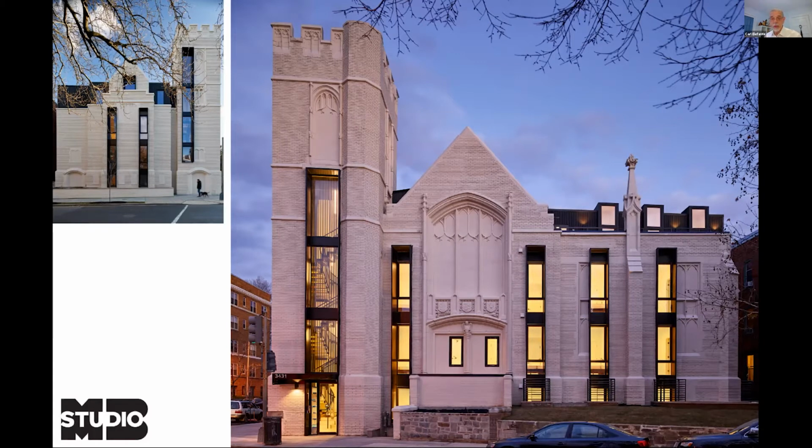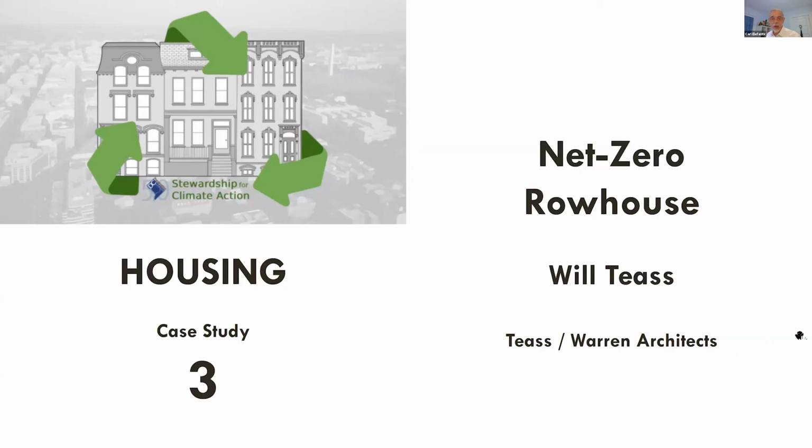So the clock on the wall says it's time to move on. So we're going to move on to our next case study, which is a single family row house. The project is called the Net Zero Row House. As I said, it's a single family with an accessory dwelling unit added to it. We have here today with us from the architectural firm of Teass Warren, Will Teass AIA.